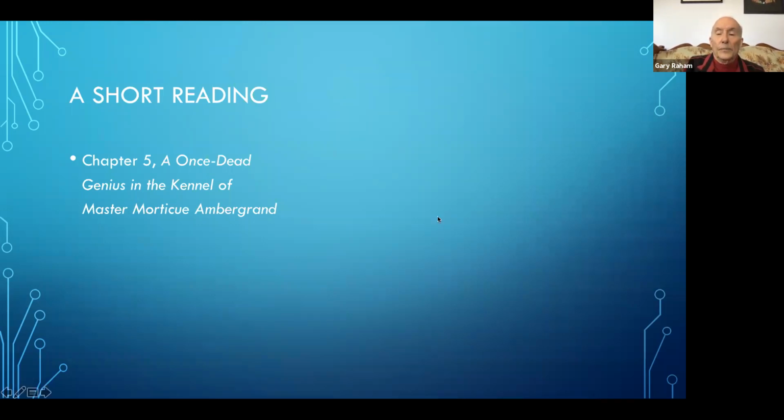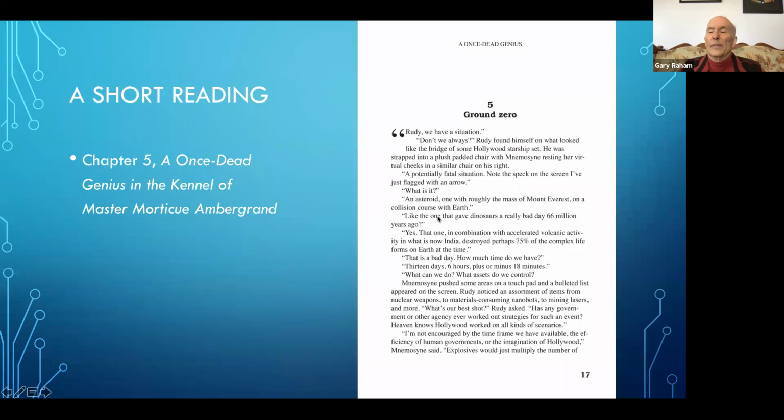Let's see here. Okay. So chapter 5, Ground Zero. Rudy, we have a situation. Don't we always? Rudy found himself on what looked like the bridge of some Hollywood starship set. He was strapped into a plush padded chair with Demosthenes resting her virtual cheeks in a similar chair on his right. A potentially fatal situation.